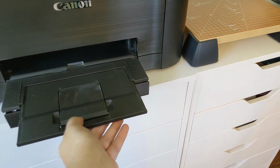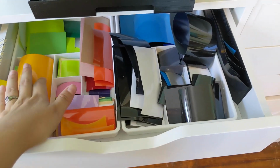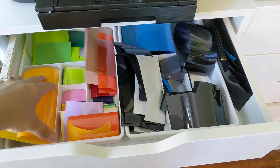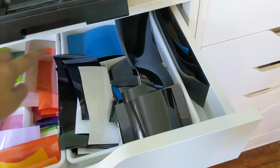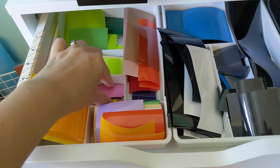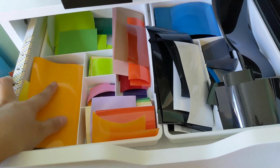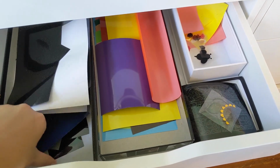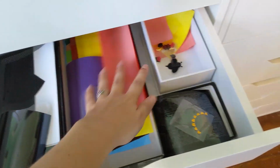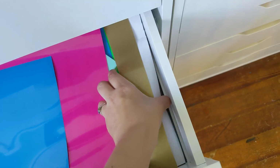So I get very excited about organization. This is my iron-on vinyl, and I have all my greens and red and orange and stuff on this side, and then I have blue and black and white on this side. And I really like these divider trays because you can put the little tiny pieces in the tiny ones, and then the smaller ones in here, a little bit bigger on this side. And in here I have bigger pieces, so these are all of the black and white and gray and stuff, and then these are all the color. And in here I have giant pieces, any strips go on the side.